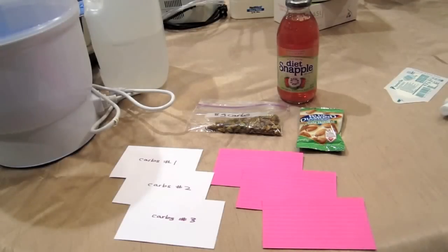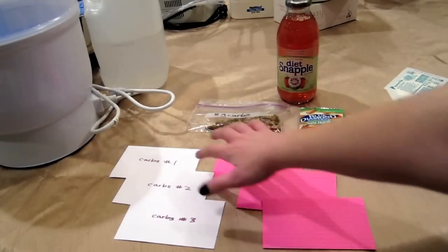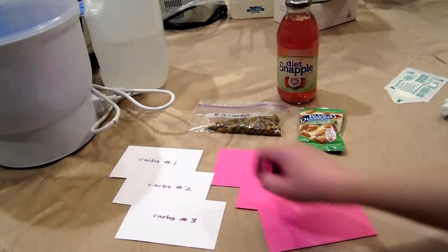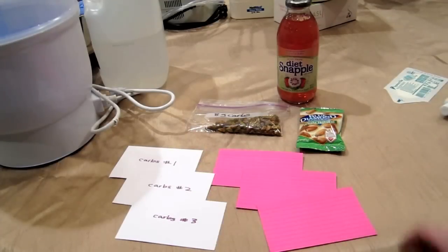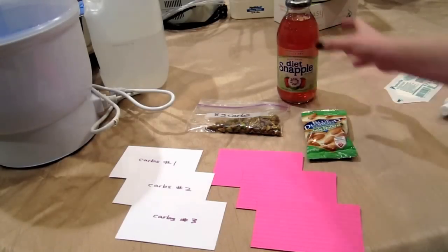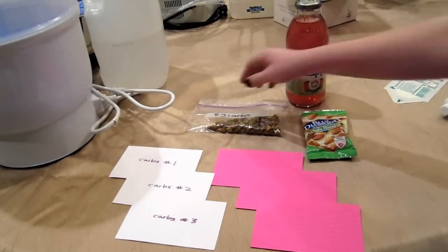Part of caring for my diabetes is making sure that I have good control over my diet. So these 3 white pieces of paper here represent the amount of times a day that I'm allowed to eat carbs, 3 times. These pink pieces of paper represent the amount of times a day that I'm supposed to have carb-free, high-fat, high-protein snacks to help me gain weight because of my CF. These are some examples of some low-carb or no-carb snacks that I eat.